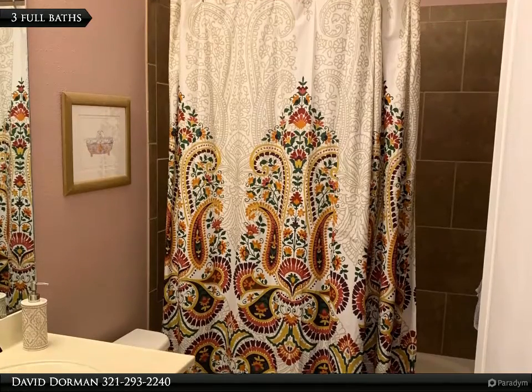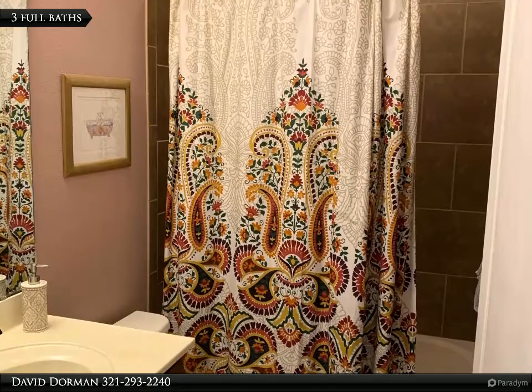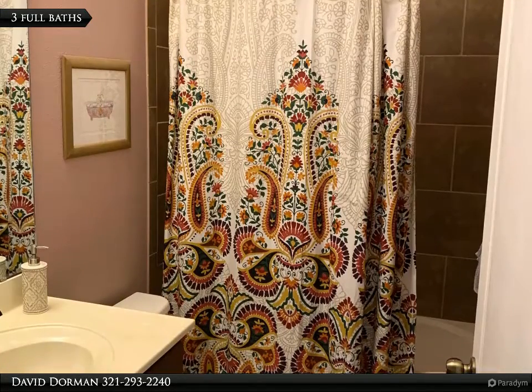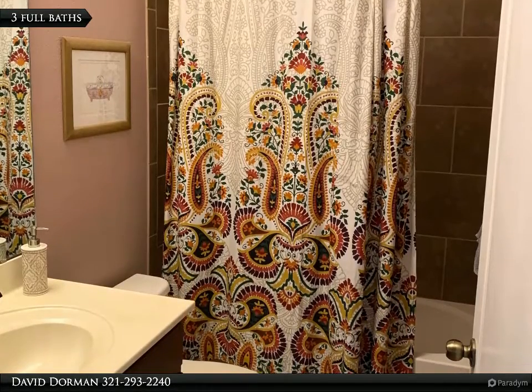You will enjoy easy maintenance laminate flooring in the first floor living areas and kitchen. In addition to all bedrooms, laundry room and 2 full baths, the second floor offers a large loft with custom built-in cabinets and bevel-edge laminate counters.